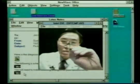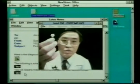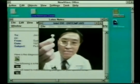Jim, the original part looks like this. Replace it with a new design, the latest one, which looks like this. Good luck, Jim. Good luck.